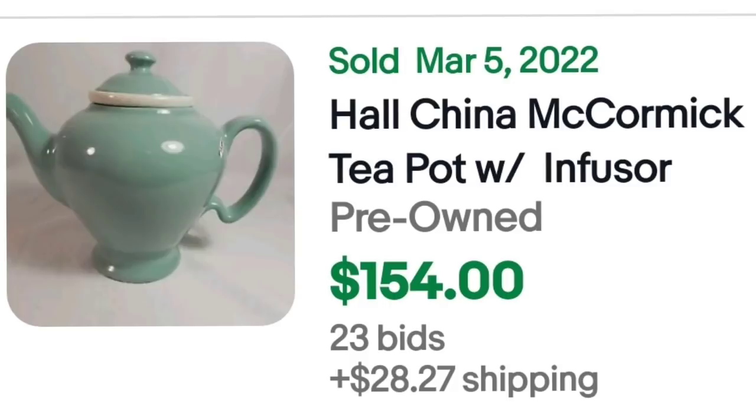All right. We have another haul. This one is not the traditional haul that I am used to, but it's a very, very traditional teapot. This is Hall China McCormick teapot. It does have the infuser.